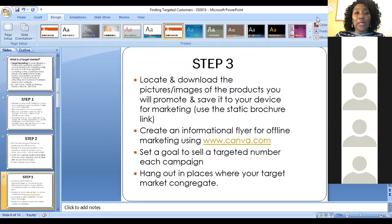And remember, when it comes to the static link, what you want to do is go to www.youravon.com/repsuite/static/catalog/2018, and whatever campaign it is that you are using at that particular time.